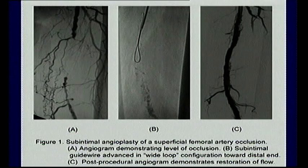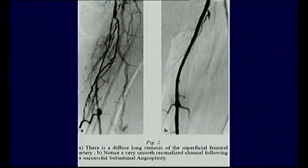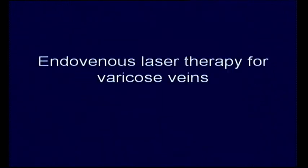And once the stenotic segment has been completely bypassed by subintimal dissection, the guide wire re-enters the lumen of the blood vessel, and therefore a channel is created in the subintimal plane. This channel is dilated with the help of a balloon, and long stenotic infrainguinal vessels can be recanalized by this technique. This is again another photograph of subintimal angioplasty.